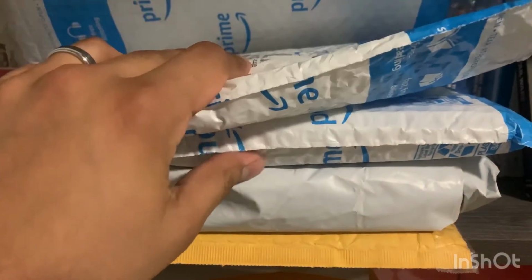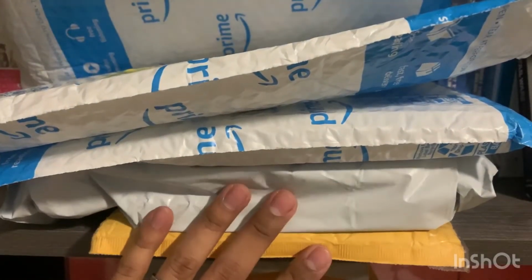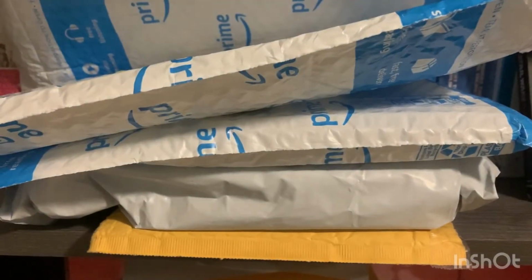So I'll start off with these here. I got a few things from Amazon. The one below here are Mercari, and I have another box from Mercari. I also got some stuff from Target and Right Stuff.